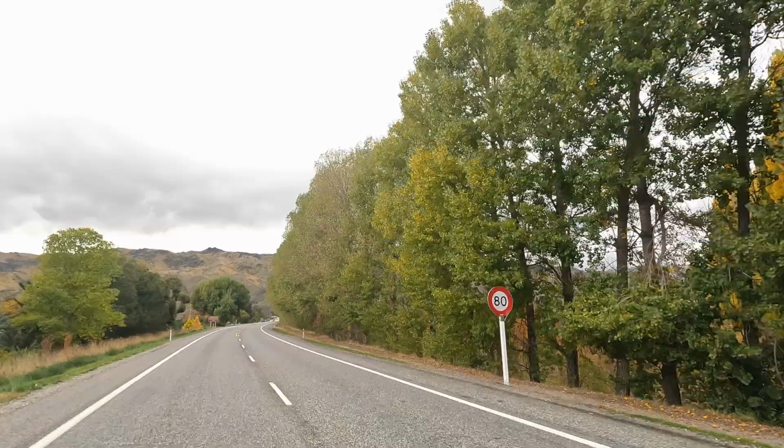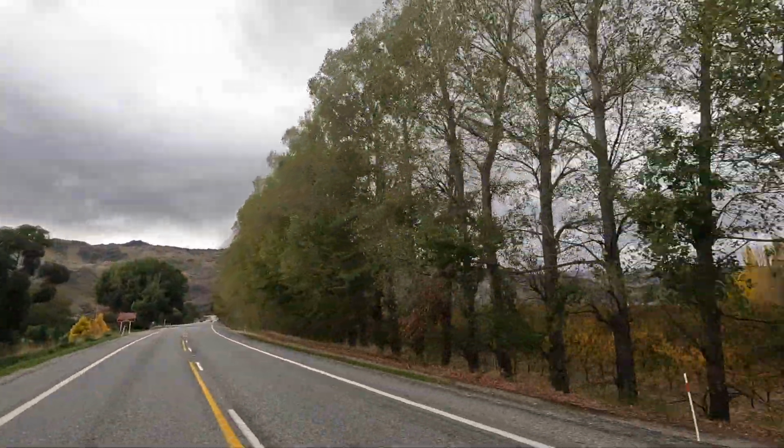It's been great staying here. Been nice having power. We will be back to Cromwell, but we're getting the truck serviced in Alexandra today. So let's hit the road, see what we can see as we go down Lake Dunstan from Cromwell to Clyde.